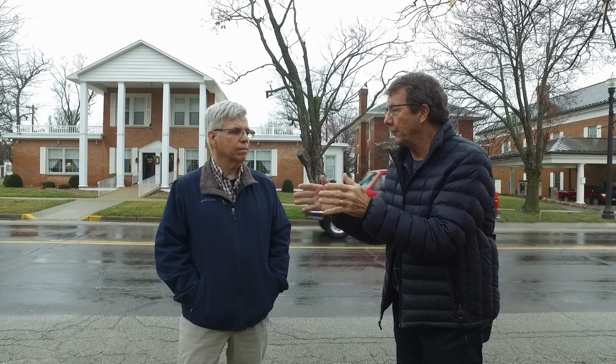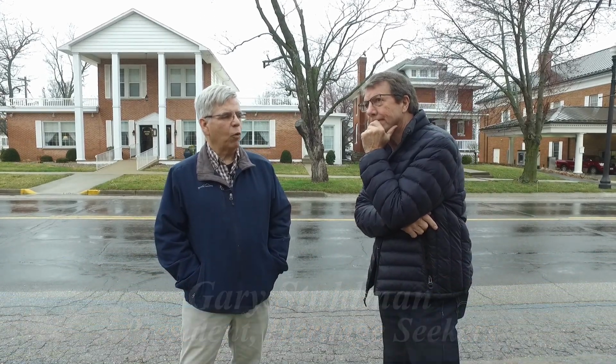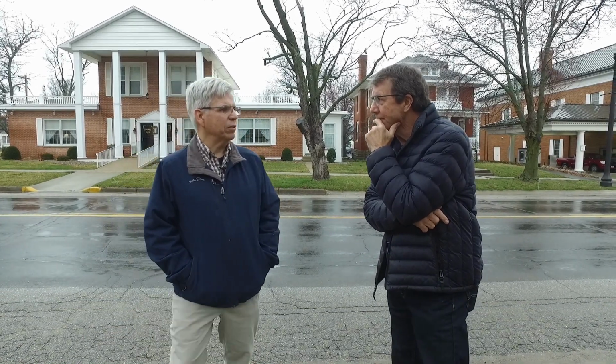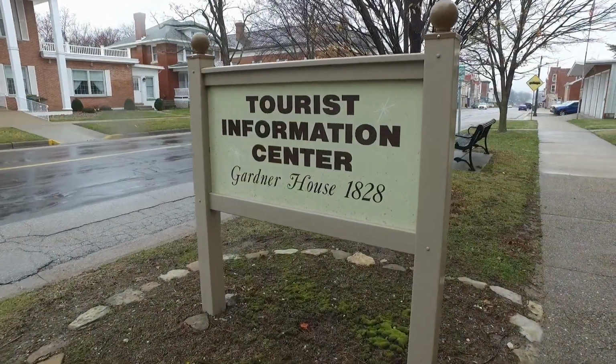Now, back in 1970, your historical group got involved in wanting to save this building. Yes. It would have been torn down. They had a buyer that was interested in the lot, and it was in pretty poor shape, and it was getting ready to be torn down. The city was making arrangements. And then the Heritage Seekers and a group of people saved it and restored it. Got it on the National Historic Registry? Yes. And, as a matter of fact, also made a museum out of it, right?